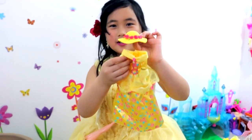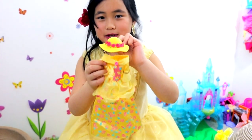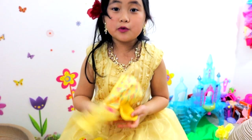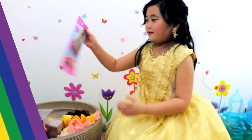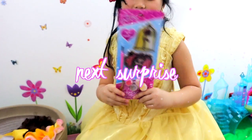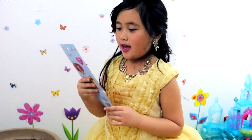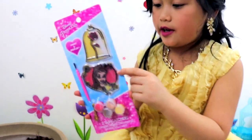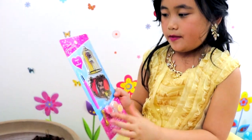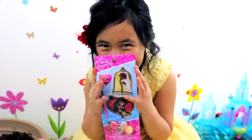This is a tea party dress and hat, and I'm missing the doll. And it comes with chairs and little figurines. This is the regular one. Here is the next one, and it's paint and display. So you paint the inside. And here's the pink paintbrush, and I love it. I'm going to paint it, it looks like.